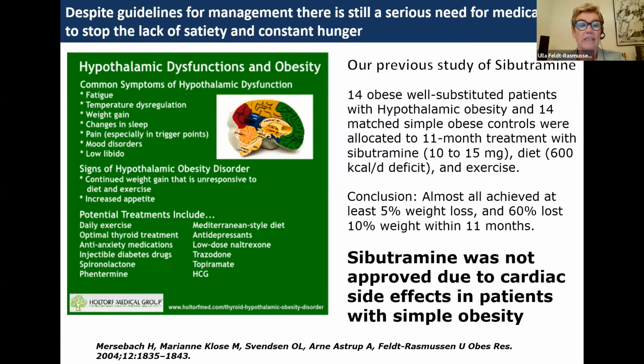And it's unfortunately a condition that is very, very difficult to treat. The patients usually continue weight gain, and even diet and exercise doesn't really help. They are either unresponsive or resistant to these management measures due to a very increased appetite. So they are a really big challenge for clinicians, as I am dealing with these patients.